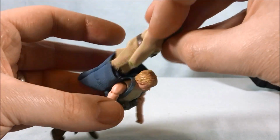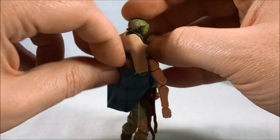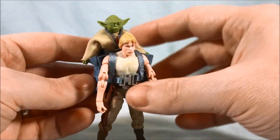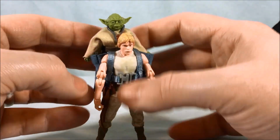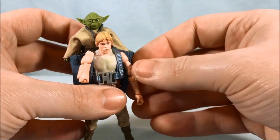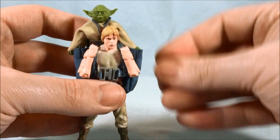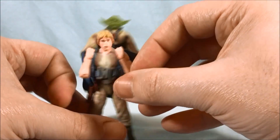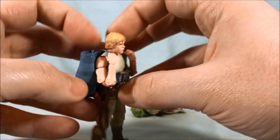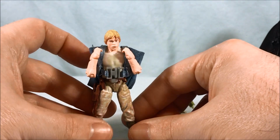So let's see. Does he fit in here? He actually does. He fits in here fairly decently. Is that all the way in? So, I mean, in that regard, it works. And if you want to give him kind of the pose like he's holding the straps of the backpack, that kind of works. But at the same time, it kind of just makes his arms look strange. I don't know, man. They tried, but it's weird.